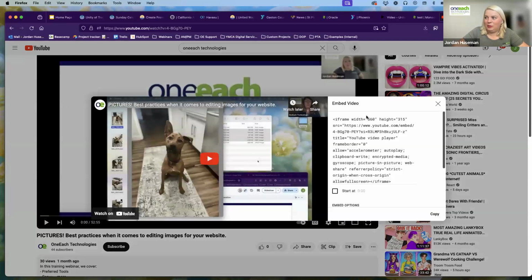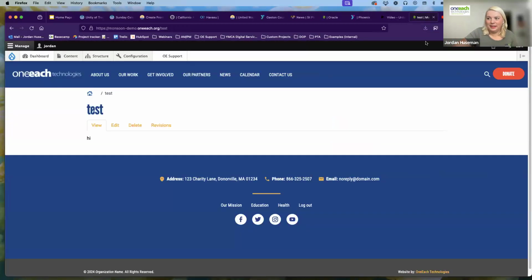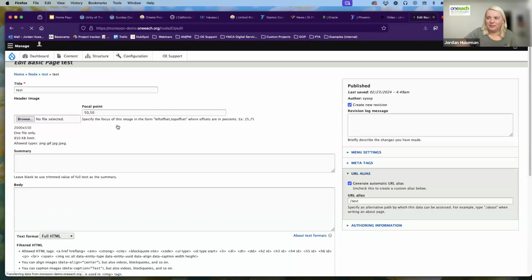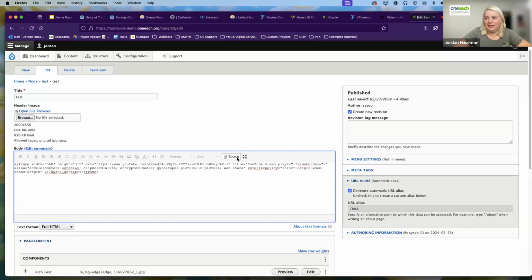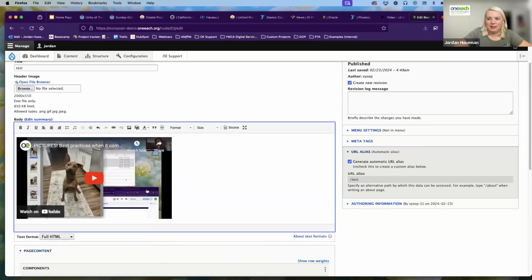And when I click embed, oh, there's my dog. How fun that that's the thumbnail. It will give you the embed code over here on the right-hand side. Usually when you click in there, it will highlight all the text. If it doesn't, go ahead and highlight all of that text and click copy. Then I'll come back to my website, to my page, and find my text editor. Every text editor should have this source button. When you click on source, you can paste that code you just copied in, click source again, and you should see that video rendered directly on the page. Then you can save it, and it will show up.